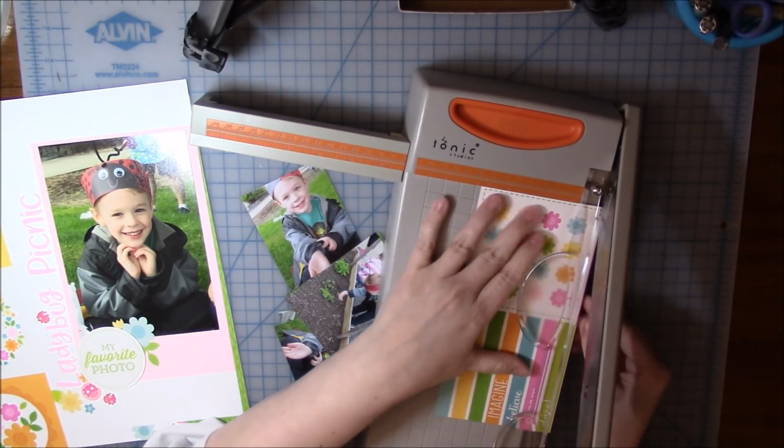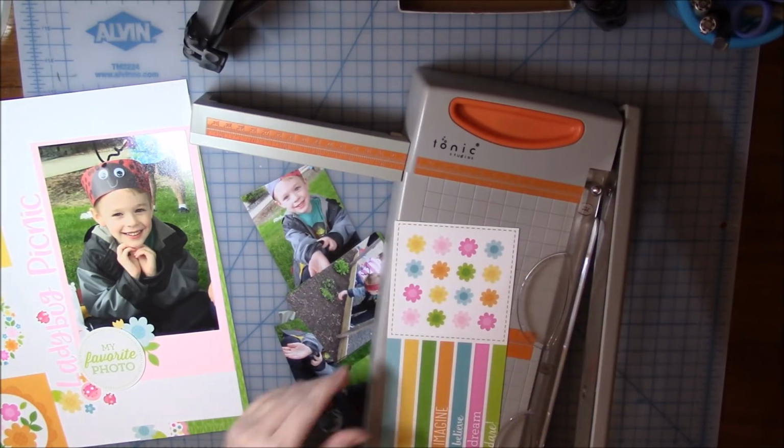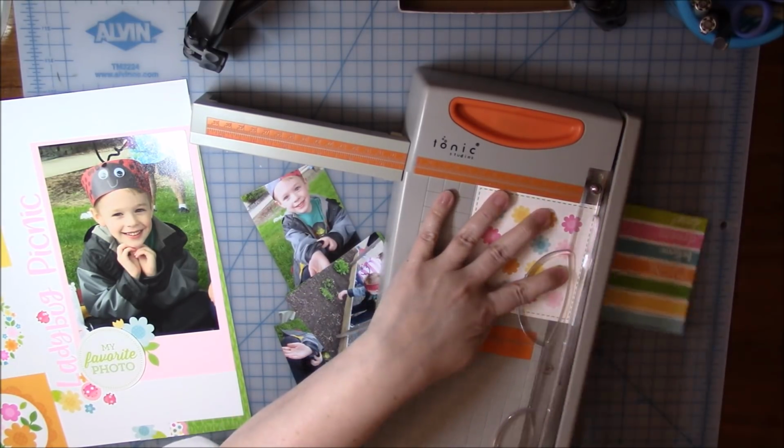I was trying to decide which ones. I really liked a lot of the designs, so I didn't want to cover up too many of them.